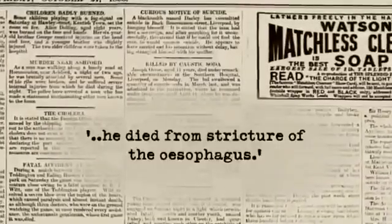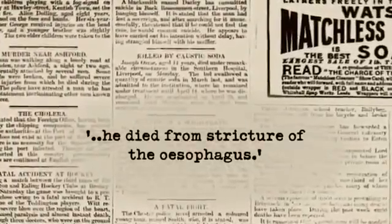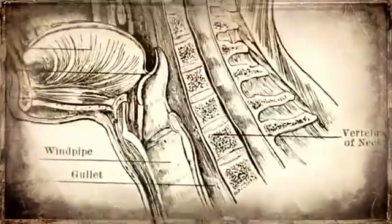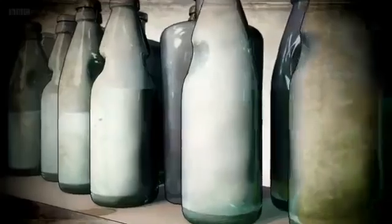Drinking bleach or carbolic acid, for example, would lead to an agonizing death. The first thing that would happen would be a burning sensation in the esophagus, because it is directly corrosive to anything that it comes in contact with. And so that would go down into the stomach and cause abdominal pain. In the early stages, if the person survives and they don't go into renal failure, they may develop strictures because of scarring of the esophagus, meaning that they're unable to swallow any food. And of course, that could prove fatal.